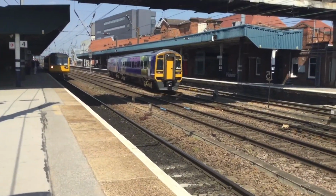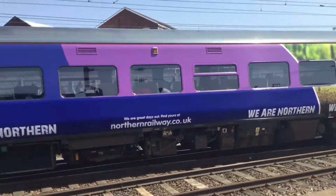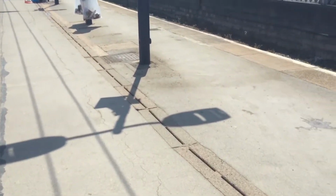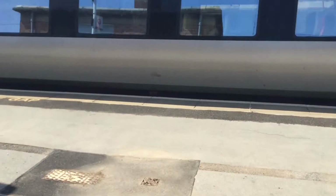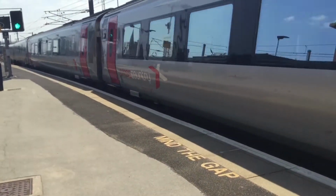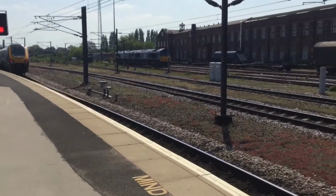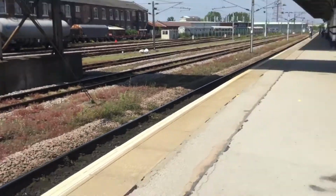He's sunbathing again. 158850. So now off goes 221132 in the new CrossCountry revival version. It's been run by Arriva for years, I don't see why they've only just put it on. Yeah, 221132. It's off to Reading, at least according to the sign. We've got 266s there, the 67, a couple of old Southeastern things split up for some reason, and loads of wagons.